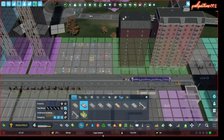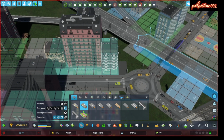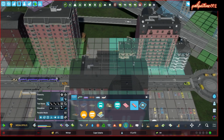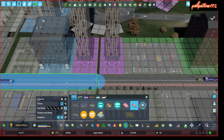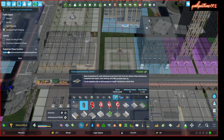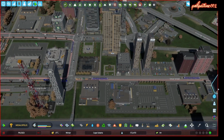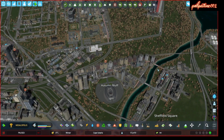Now, and then what we also do, whoops, set the European. Just make it transit only. Split phase incidents done, and then you can just let that simply rip. So that is that first one that we needed to do.